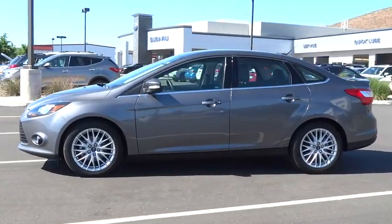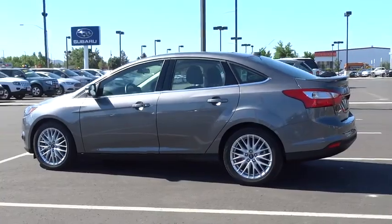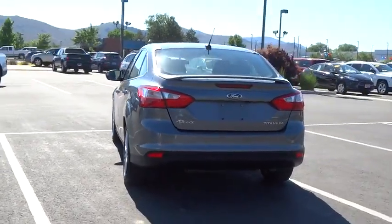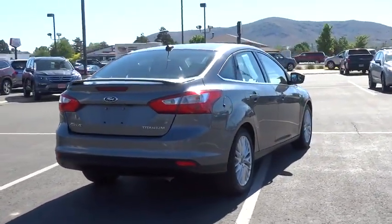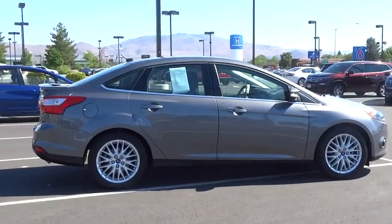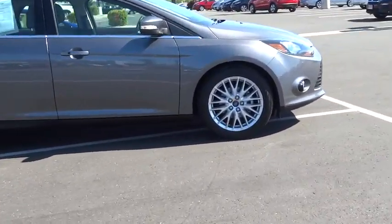Traction control, leather-wrapped steering wheel, dual airbags, power steering, alloy wheels, four-wheel disc brakes, AM/FM CD, MP3 radio, fog lights, power windows, security system, CD player, rear window defroster, electronic stability control, compass, heated front seats, trip computer, overhead console, remote keyless entry, tachometer.